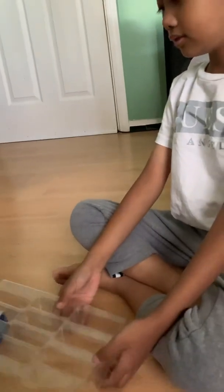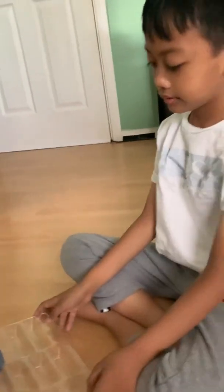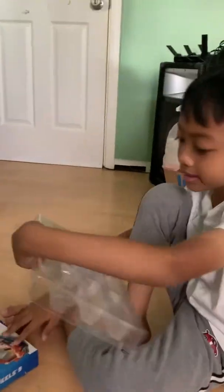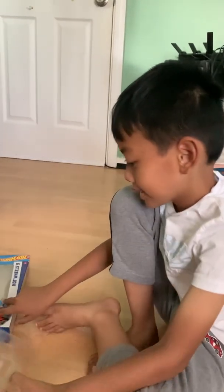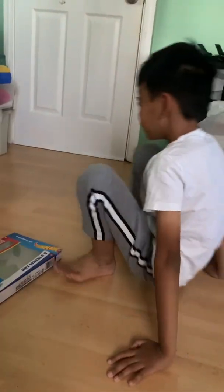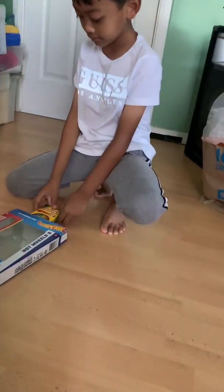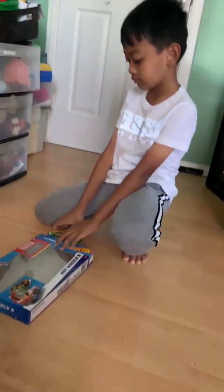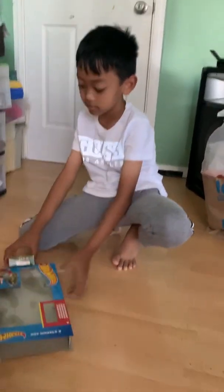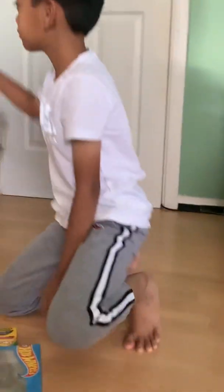You guys, I need a book. What are you gonna do? So you see this? I'm gonna land them inside of the bed. I don't know how I'm gonna do it. What do you mean you're gonna land them?